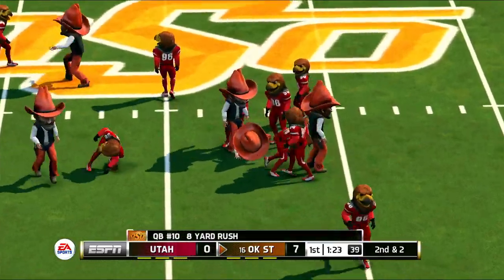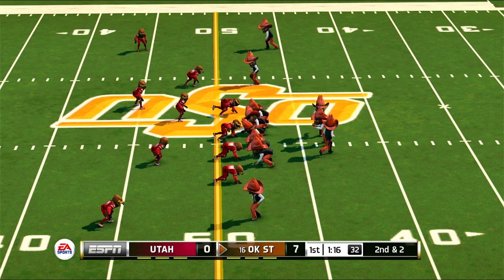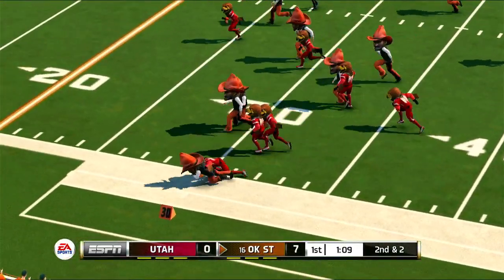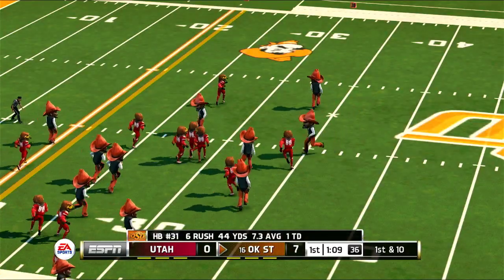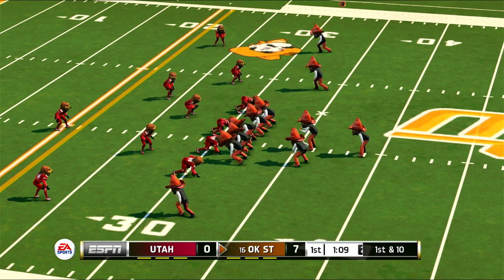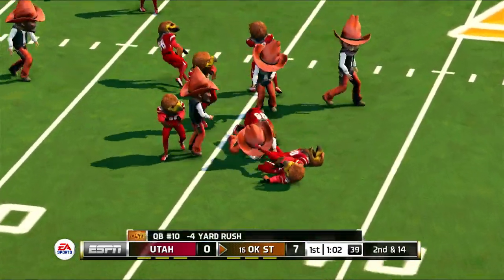He's tackled right around the 48-yard line. That makes it second and two. He's at the 40. Knocked out of bounds at about the 31. Taken down at the 35-yard line.